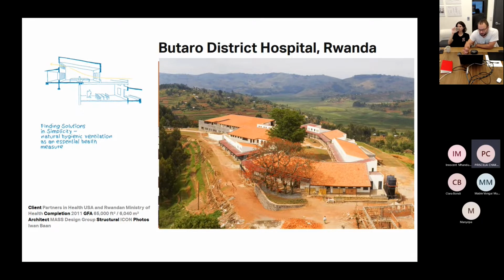it was specifically for tuberculosis patients, so air movement, air velocity, air change rate was very important. The World Health Organization recommends 10 to 12 air changes per hour to provide good protection. And typically 10 to 12 air changes traditionally can only be achieved by mechanical systems.